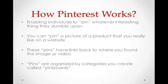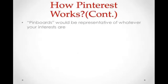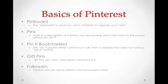Pins are organized by categories you create. These categories are called pinboards. A pinboard is representative of categories in a blog. You can create as many pinboards as you like. Pinboards would be representative of whatever your interests are. A pinboard could be labeled as couture, diet recipes, people I admire, or any other interest you may have.